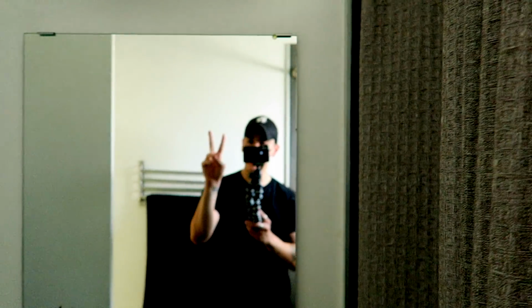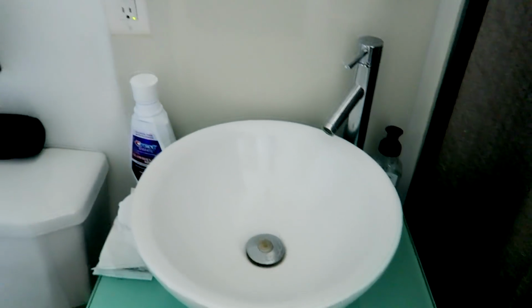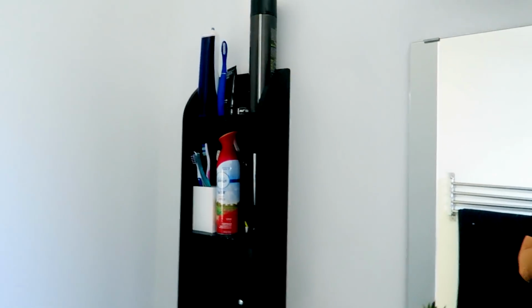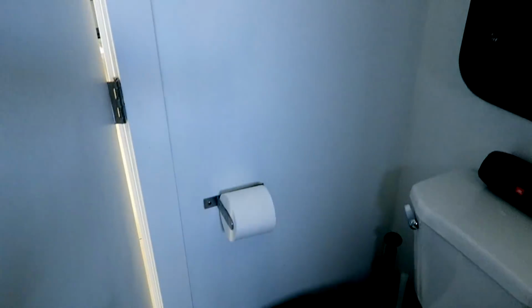And then over here I have the bathroom, which, yeah, just a small little nice comfortable bathroom. Right there. Told you guys I use Lab Series all day. And there I am once again. My little sink, my speaker. I want to put something up there on the wall. And yeah, that's pretty much it.